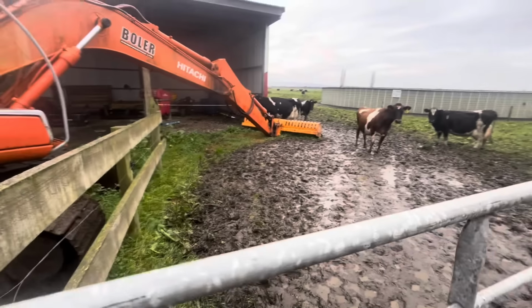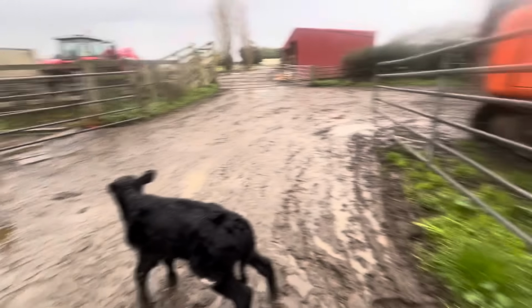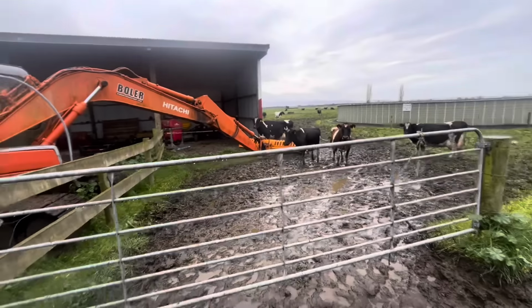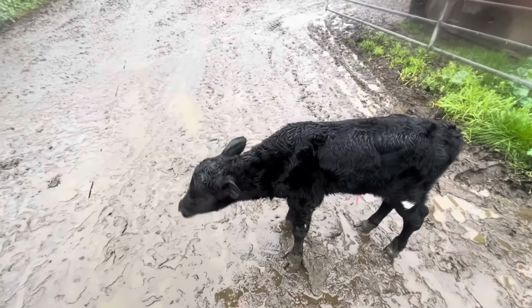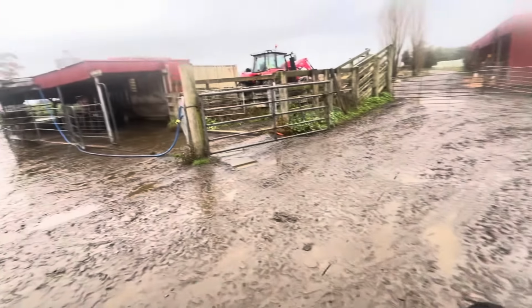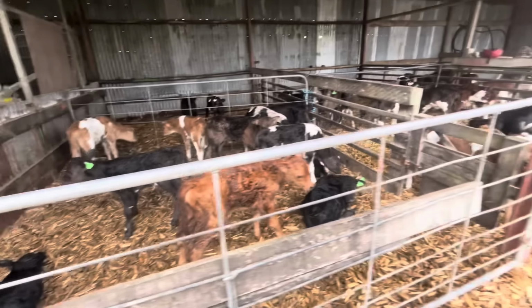Thank you. There's a calf here. Yeah, come from in here. Number 260s. So, there's another calvey. Add to the total, makes it 13 today. Join the mob, little calfie.